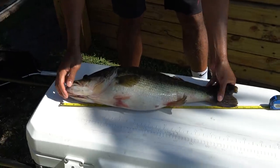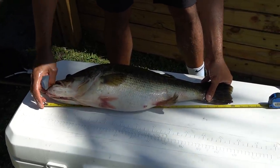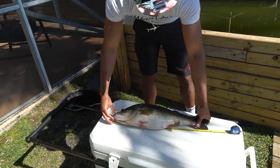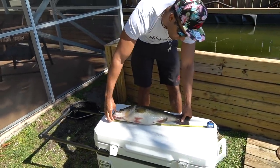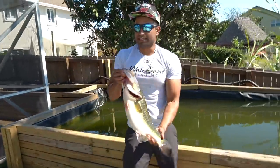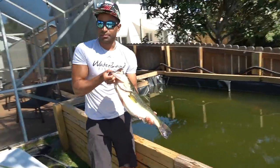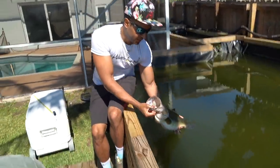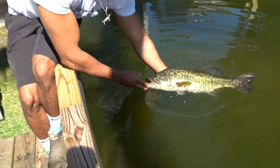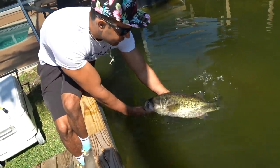That is thick. 24. Mouth closed, 24. Oh, yeah, 24 inches. All day. Big fish, 9-pounder. This is exactly how big Shamu was before. My first one. Rest your soul. Look at that fish.